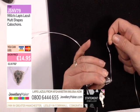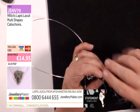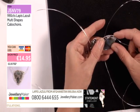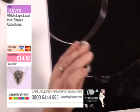So skip one, and then go to the next one. And you see how the look has changed on the front? So if you wanted to have it like that, there's no reason you don't have to. You can play about with this.